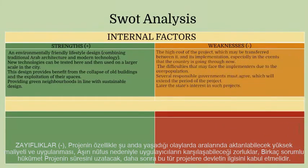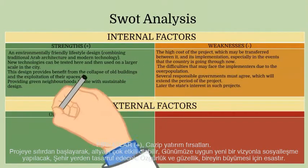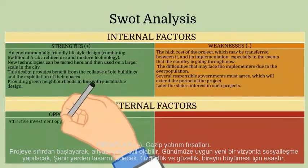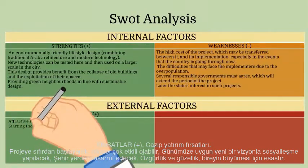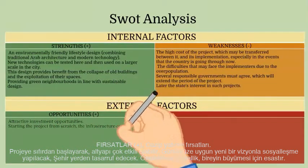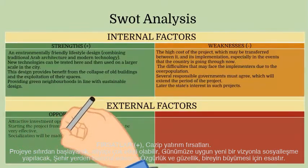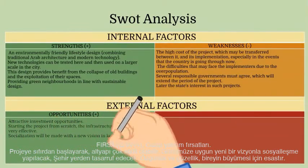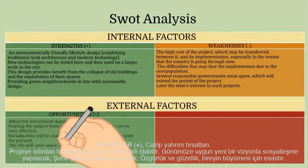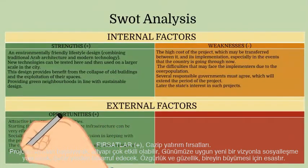Let's move to the external factors, with opportunities. Attractive investment opportunities. Starting the project from scratch, the infrastructure can be very effective. Socialization will be made with the new vision and keep up with the present. The city will save space, freedom, beauty, and what is essential to the growth of the individual.